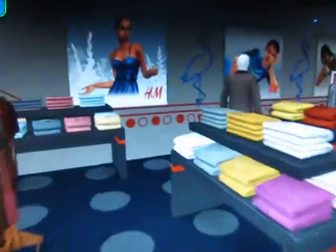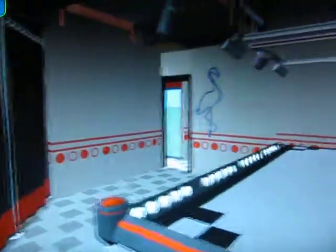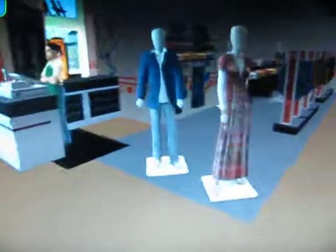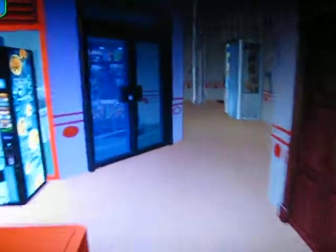It has a whole bunch of clothes and it just reminds me of that one certain store. But I honestly like this mall. It's much better than my original one. We got a catwalk. Food, games, jewelry, and some books, flowers. Where is my Sim, by the way?